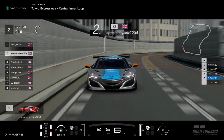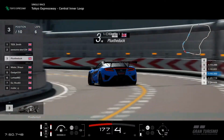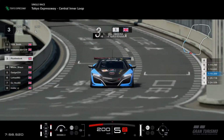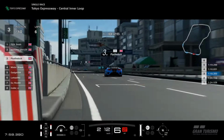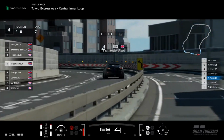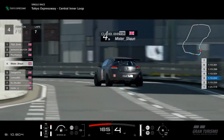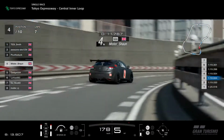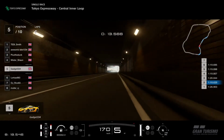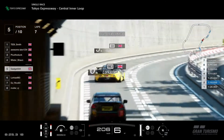Just keep it together. Right sides do take a hammering on this track. So we see Sean still trying to catch up to Plux. Right side tire isn't looking that bad, to be honest with you.